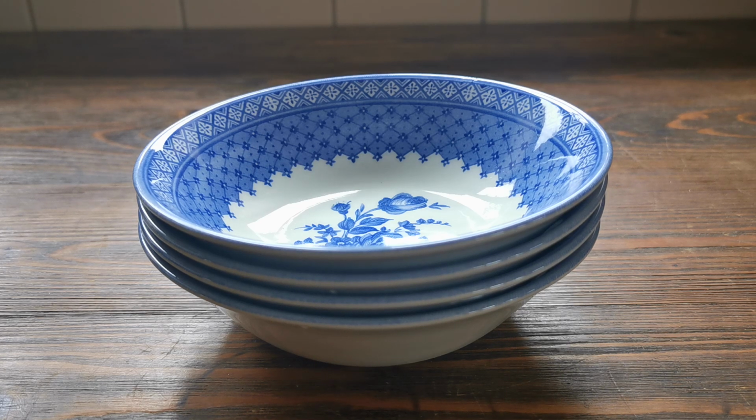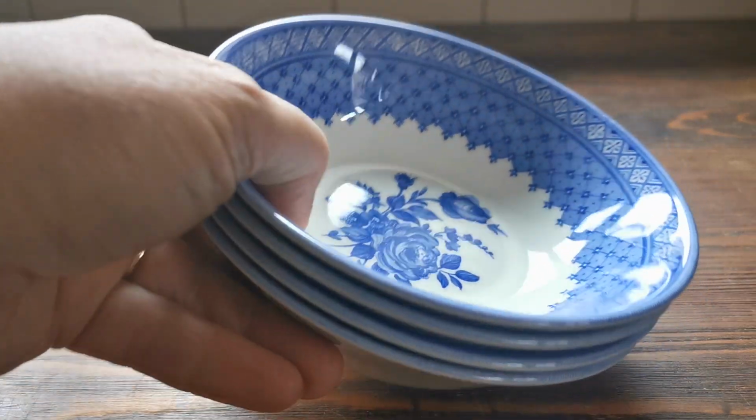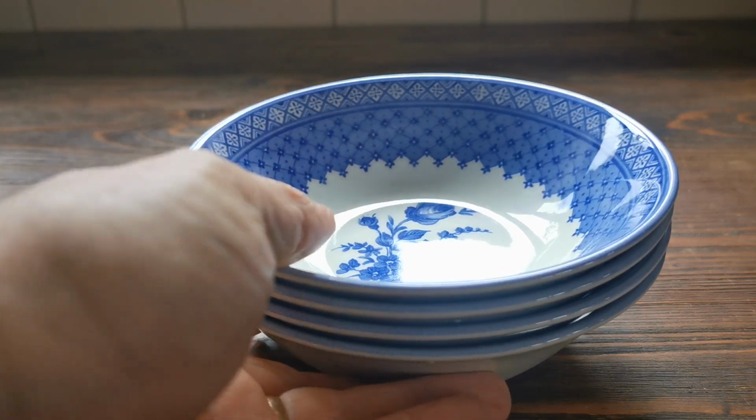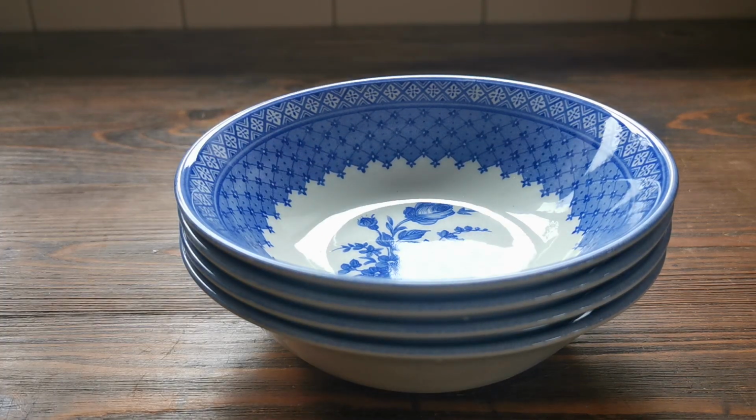This design is going to be dishwasher, microwave and freezer proof. Probably still put them in the oven, but I wouldn't, because that's a good and surefire way to damage and stain them. But they're in fine condition now. I don't think they've ever been used. The glaze, I don't know whether you can see the reflection there. Not a knife or spoon mark on the base of these, so very, very clean examples.